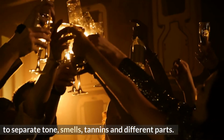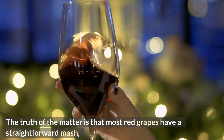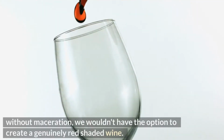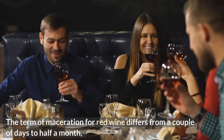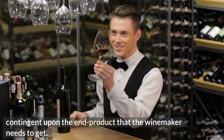and other components. The fact is that most red grapes have a transparent pulp, and the components responsible for color are in the skin. Therefore, without maceration, we wouldn't be able to produce a truly red colored wine. The duration of maceration for red wine varies from a few days to a few weeks, depending on the end product that the winemaker wants to get.